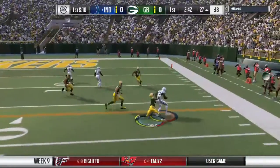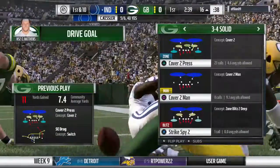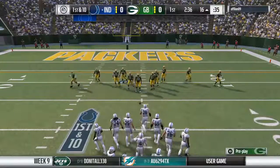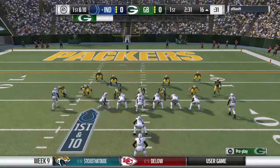Caught on the right side by Dorsett. And he's brought down. Give him 11 on the gain there. And it's good enough for an Indianapolis first down. Long drive. The defense just cannot seem to catch a break and get off the field.